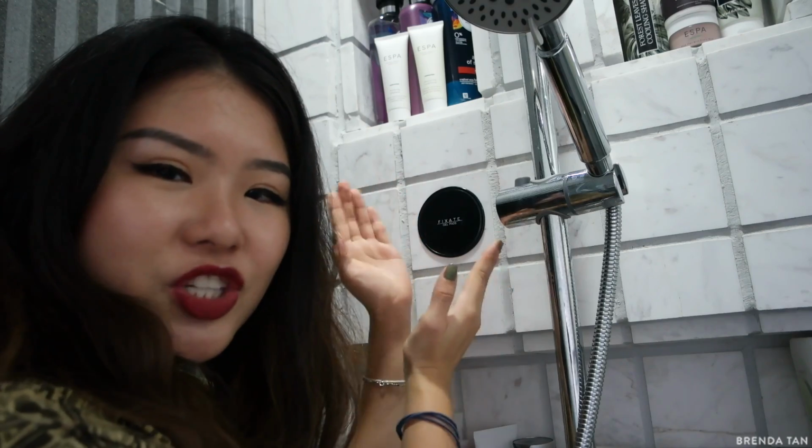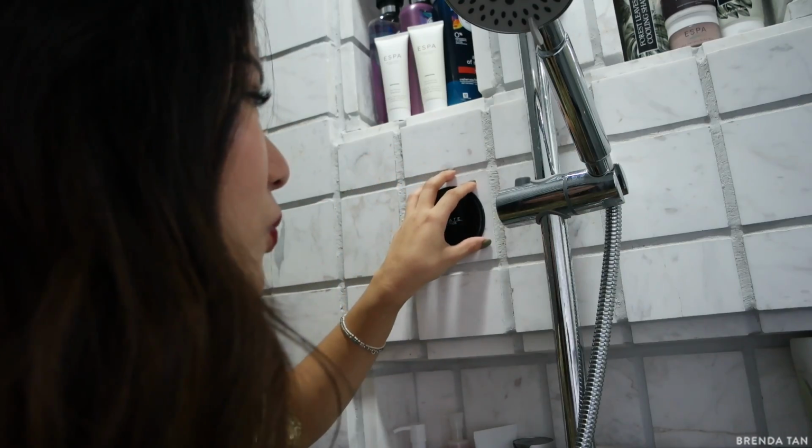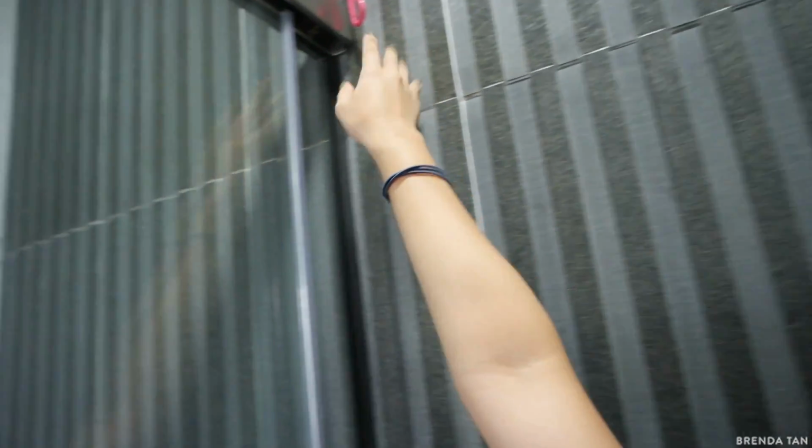This is a fixate gel pad. I got this on Shopee. It's actually just a gel. It sticks to the wall and it fits the tile perfectly, and what I like to do is just put my phone here, and then I have a small little hook so that I can hang my waterproof speakers so that I can listen to music and sing along to it because I can't put it outside.